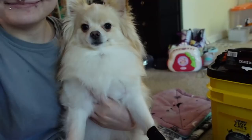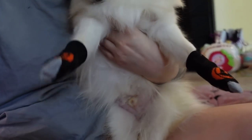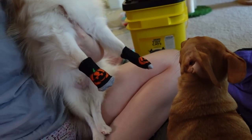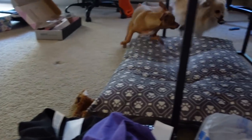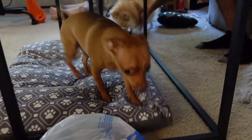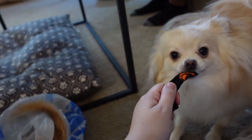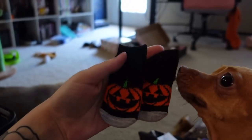Let's go ahead and put these little socks on Mochi because I wanna see what they look like. Beep, beep, beep. Back to one. Does he still have one on? He's got one on, but he's gonna pull that one off too. He pulled them off immediately and now he's running around with it. Give me the sock. Give me that sock. Have his other one. Give it to me. He'll let go. Look how tiny.